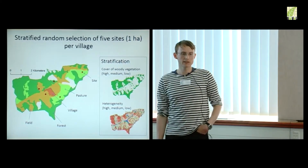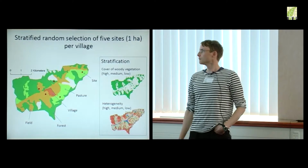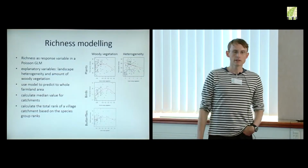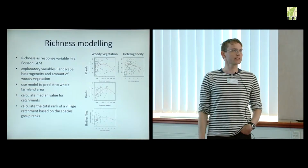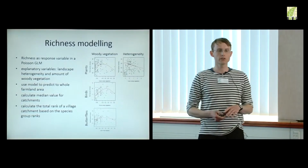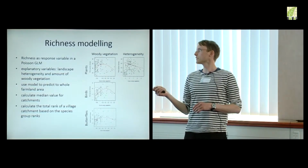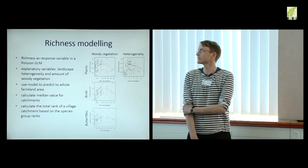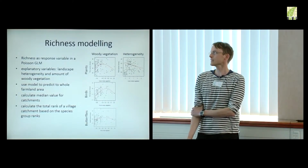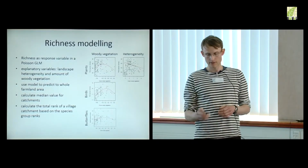The sites were selected randomly but stratified over cover of woody vegetation in a site and over landscape heterogeneity in a site. So from the surveys we got the richness within a site for the different species groups, and because we do not only want to say something about the sites but the whole catchments, we applied a modeling approach. We used the richness in a site as a response variable in a generalized linear model, and used woody vegetation cover and heterogeneity as explanatory variables, and predicted richness for the 3 different groups for the whole farmland area in a village catchment. Then we calculated the median value for the whole catchment, and got a ranking of the different villages with low biodiversity and high biodiversity.